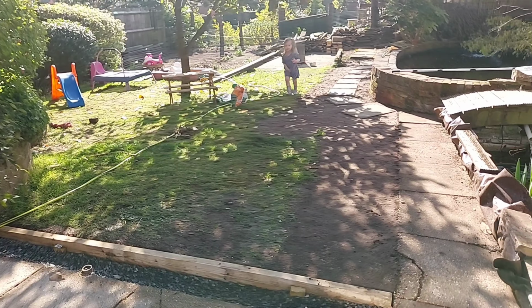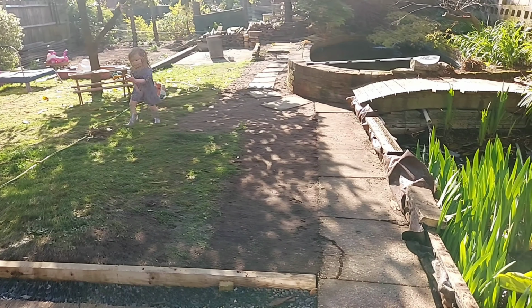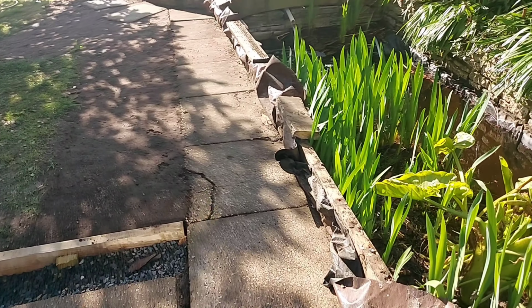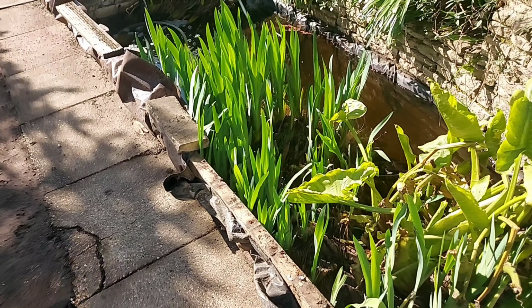Yes, go inside quickly. Dad will help you for a wee. Go, go, go. Go for a wee then.